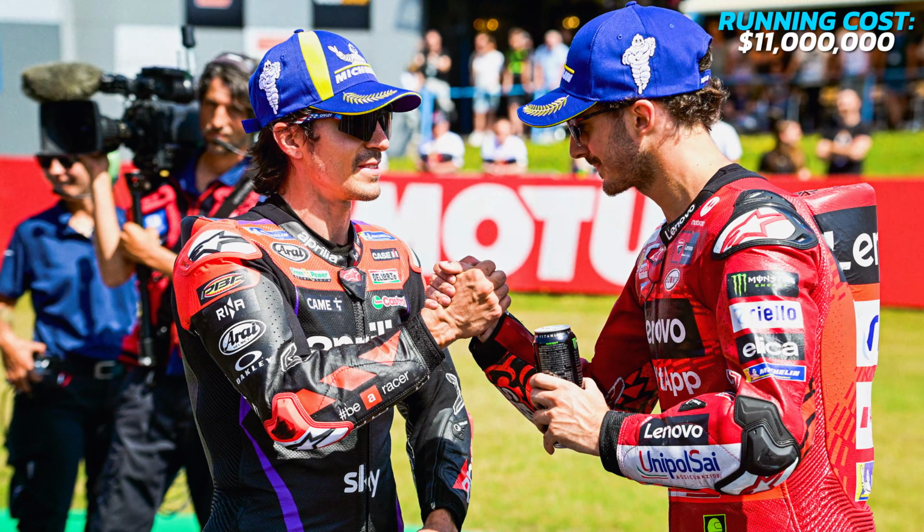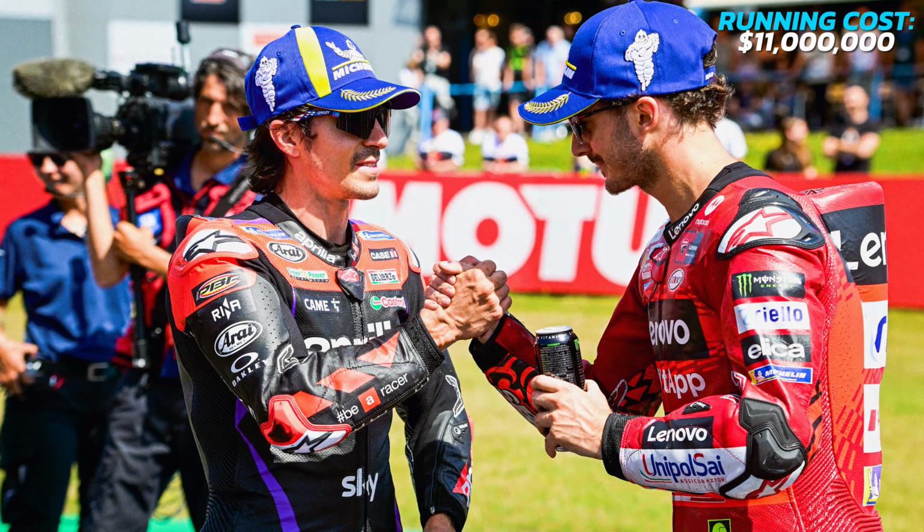Okay, so the bikes are accounted for, but we obviously need some riders. A lot of things can influence a rider's decision to race with you, depending on the bikes, bonuses, salary options, and so on. Now, salaries are very, very secret, and we can only assume these based on information on the internet.